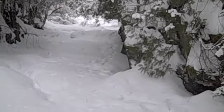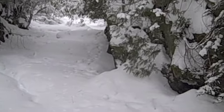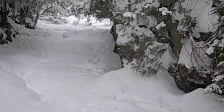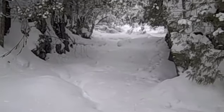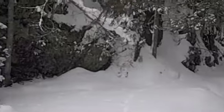And the thing is that just upstream and around the corner is a gorge that has a run. It actually runs with this deposit on the next edge over. So, talk about serenity, yes.